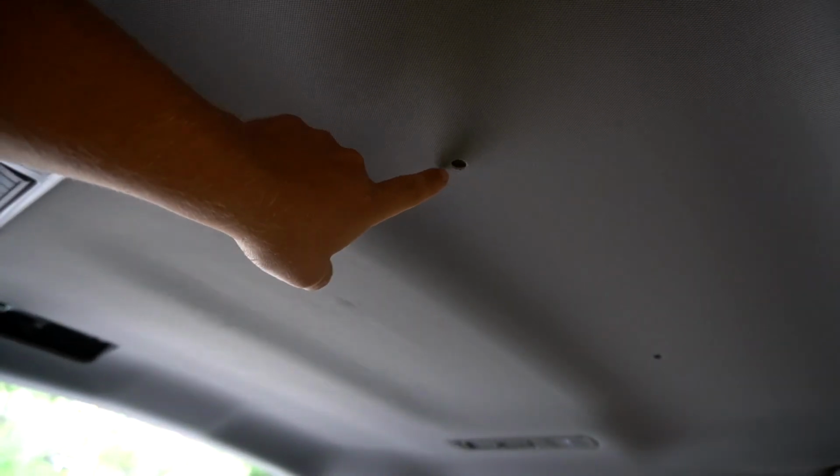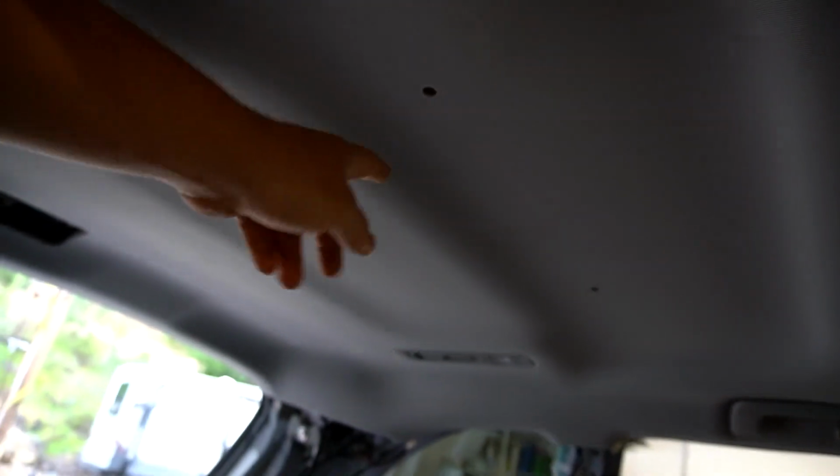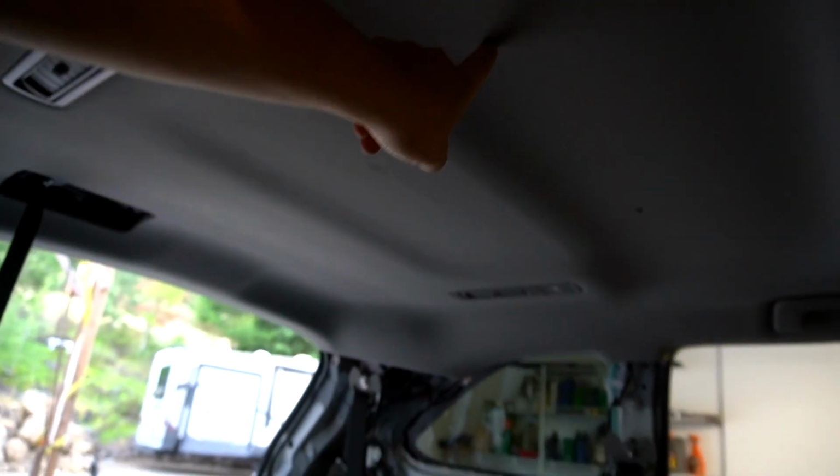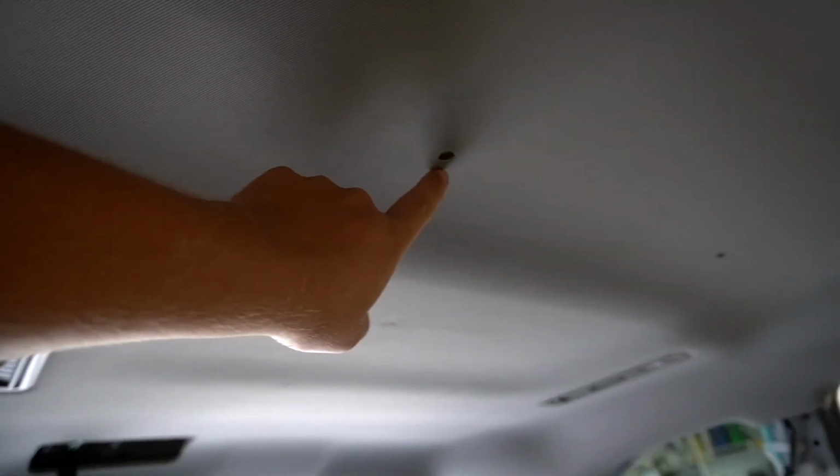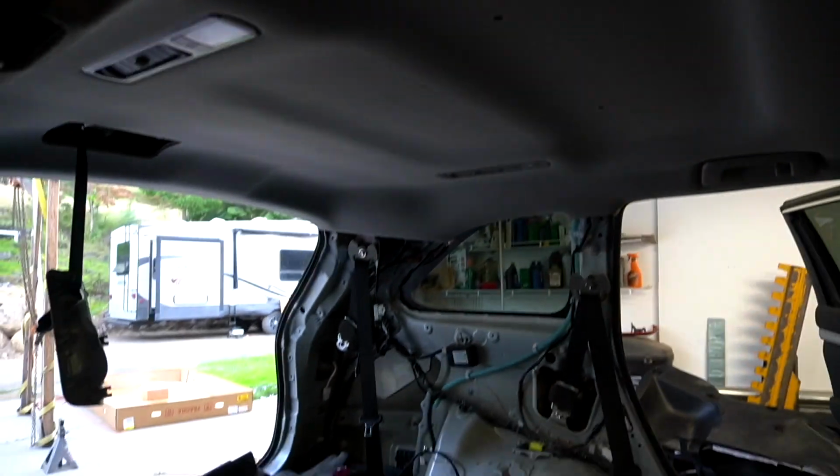I'm probably going to have to go to the dealer and buy two of those, what are they called, Christmas tree clips or whatever, and they're supposed to be gray in color, plugs there, and that's it. And over here I still have to tie this down. Same thing on the other side. The headliner should be completely done.